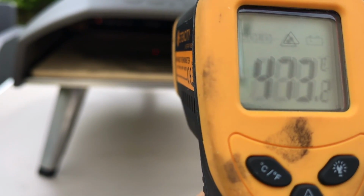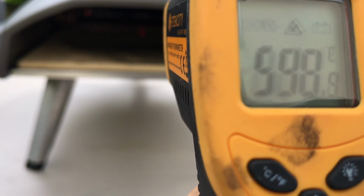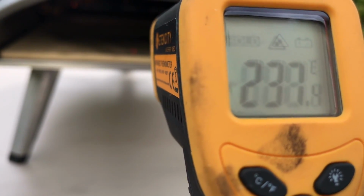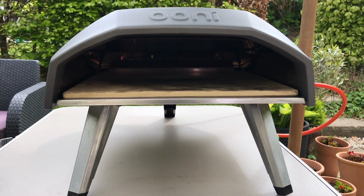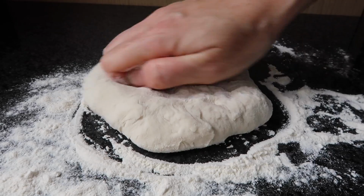I'd say it's 470 on the logo and it's a good 540 at the back, 230 at the front. It's about 470 in the middle, 540 at the back and 220 at the front. So I'm going to turn it down now.